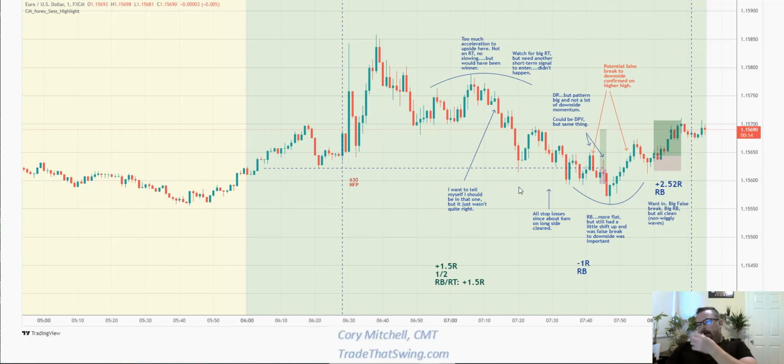So it was nice, if you got into it, you made 2.5R, but really in real time and looking back on it, the evidence just wasn't there for this pattern because we just did not have the shift lower, and we had a pretty strong left side. There's a lot to cover this week.